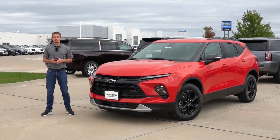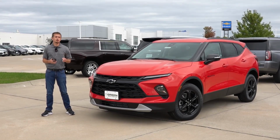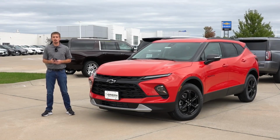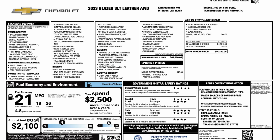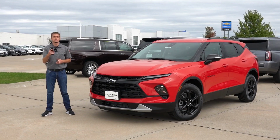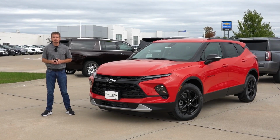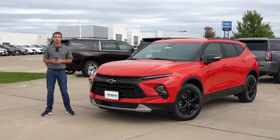Now over the years, Chevy has kind of consolidated the Blazer's lineup into just a few trim levels. So for 2023, it offers 4 trim levels: 2LT, 3LT, Premier, and RS. Now the Blazer next to me is a 3LT all-wheel drive Blazer with the Midnight Sport Appearance Package, as well as the V6, which is optional on 3LT and Premier trim levels, which brings the overall MSRP of this vehicle to just over $44,000. So with all this information in mind, let's not waste any more time and take a look at what the Blazer 3LT has to offer.